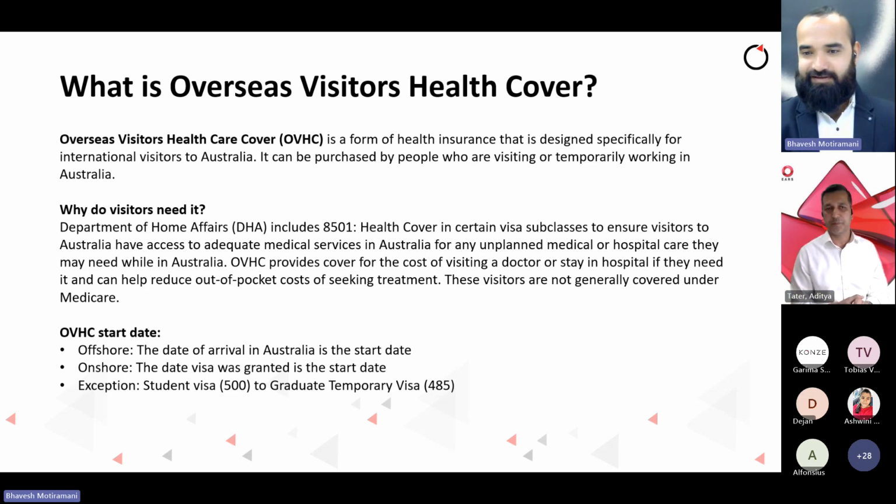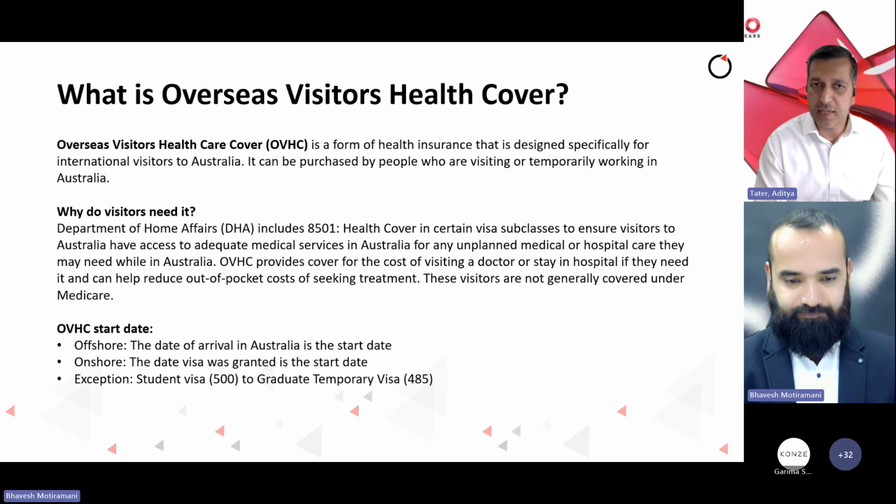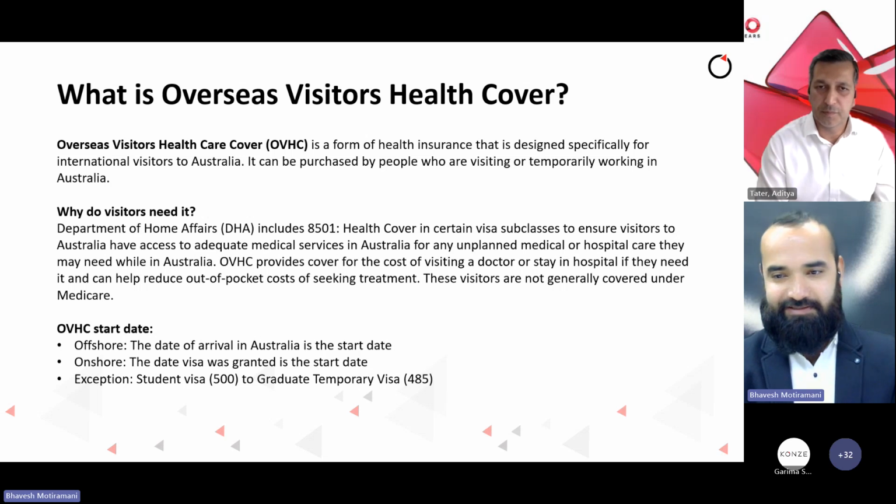Yeah, very well said. I think it makes sense. Looking at these things, and Australia being one of the favorite destinations of students, these things are definitely going to matter to the government as well. I'm sure no government would want a burden in terms of health insurance cover. And additionally, healthcare in Australia is quite expensive. So if you don't have health insurance, it becomes very hard to look after yourself while in the country. Makes sense.